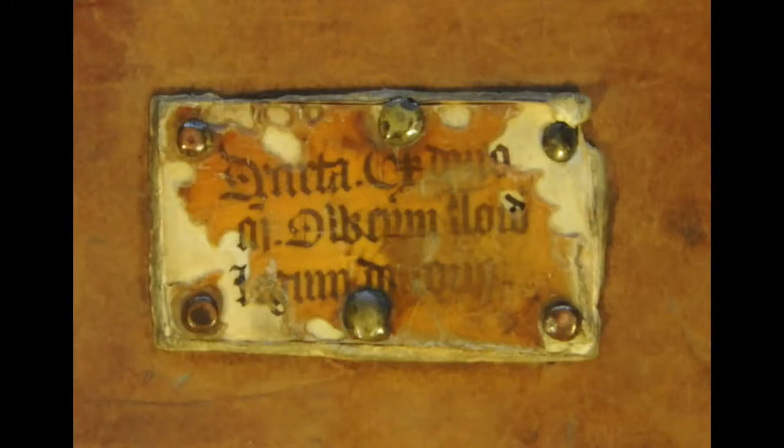There's no doubt that it belonged to him, because on the outside cover is his ownership label, covered by a thin piece of animal horn for protection, in a tiny frame, known as a fenestra, meaning window in Latin. Some of the other books from his bequest have similar fenestrae.